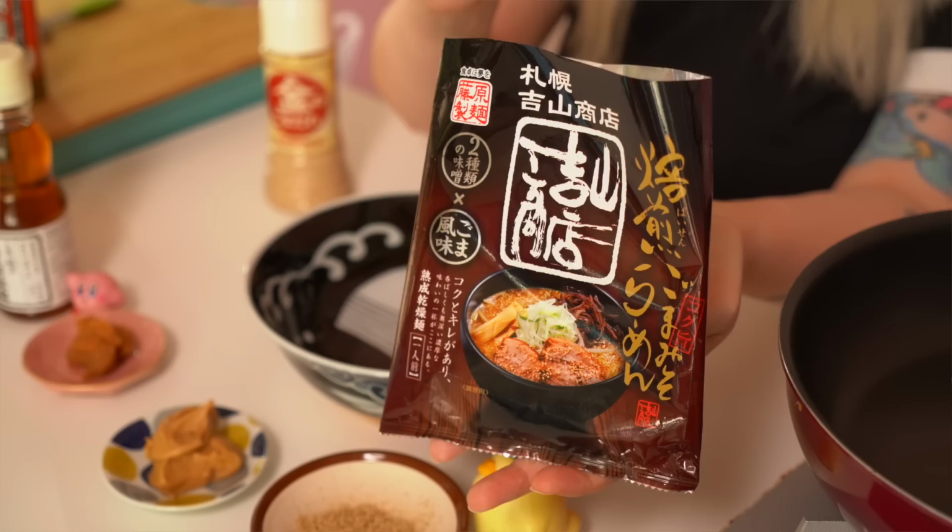We're trying to recreate basically Tantanmen. I've had a couple of Tantanmens before in my Tokyo Tours videos, so you might've actually seen me eat this. So this is like taking normal instant ramen and bringing it up to that level. So the ramen I'm using for this one is still from Hokkaido, and this is a miso sesame ramen.